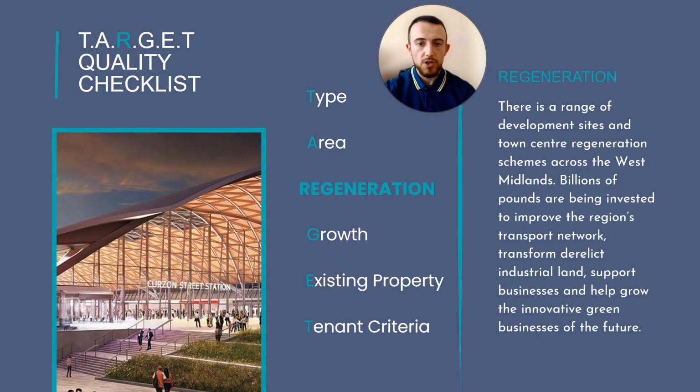So the next one is regeneration. There's currently a range of development sites and town centre regeneration schemes going on across the West Midlands, and billions of pounds are being invested to improve the region's transport network. For instance, as a lot of you will know about HS2, the high-speed rail that's currently being built, when finished it's going to result in less than 40-minute travel time to get to central London from Birmingham, and it will run further up north as well through key areas.